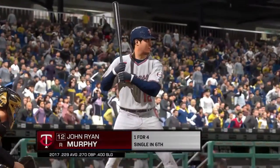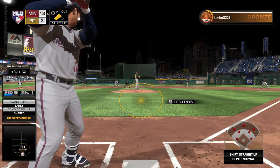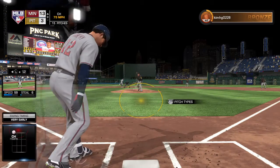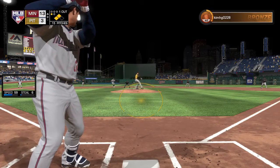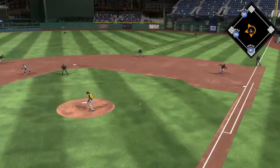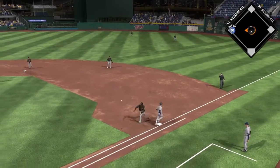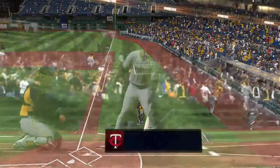Striding into the box, John Ryan Murphy. He comes into this appearance in the midst of a 1-for-4 day. Swing and a miss as he was way in front of that one. Boy, they have just not pitched well at all in this game. I mean, anytime you give up double digits, the pitching coach starts looking over his shoulder like, hey, ain't my fault. Dozier fields it cleanly. Throw will be to first for the second out, but meanwhile another run is in to score.